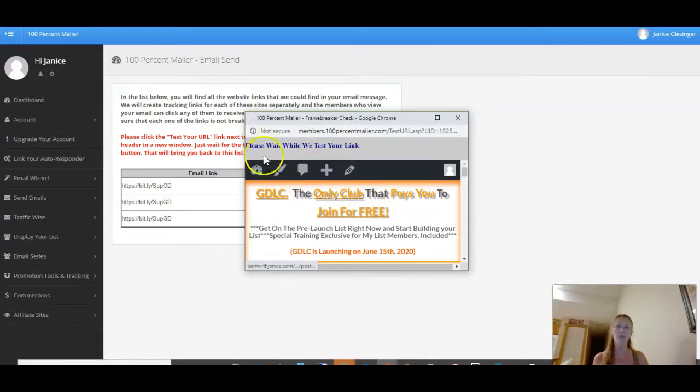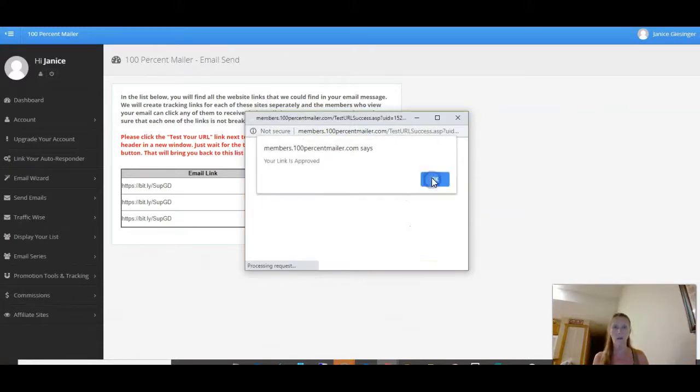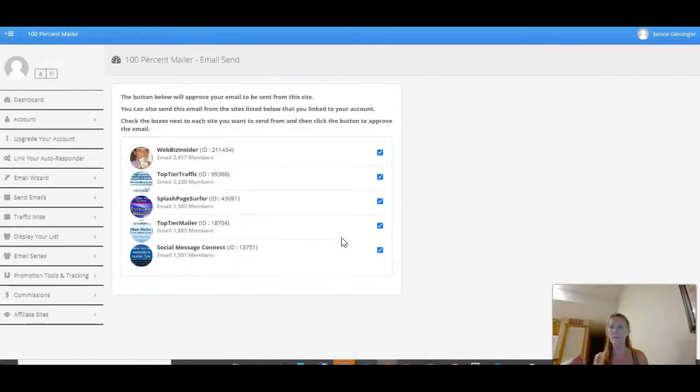And the only reason my WordPress toolbar shows up here is because I have my WordPress site open at the moment, but when I'm logged out, that shouldn't show up. So it says my link is approved, and make sure you wait until this little pop-up comes up to say your link is approved before you move forward. So I'll click on OK, and then it says my link is approved. OK. And then I'll click on next step.